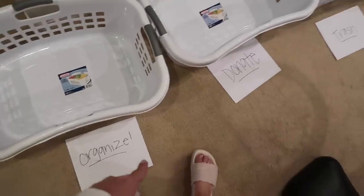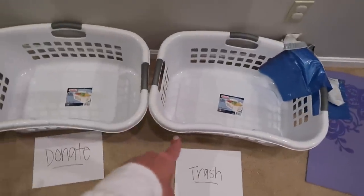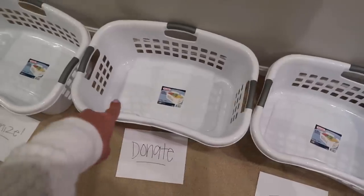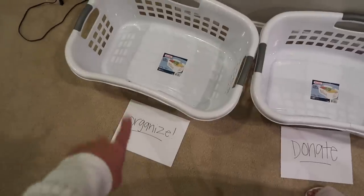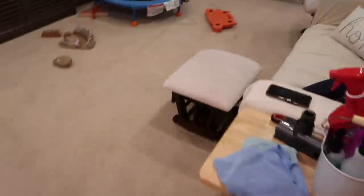I'll show you guys a little bit of the method to this madness. I've got clothing bins that I'm gonna use for trash and recycling, a donation bin, because I'm hoping to give a lot of stuff away, and just some things that I think I'm gonna have to reorganize. I'm gonna do a little tour.